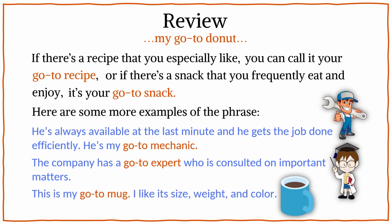This is my go-to mug. I like its size, weight, and color.